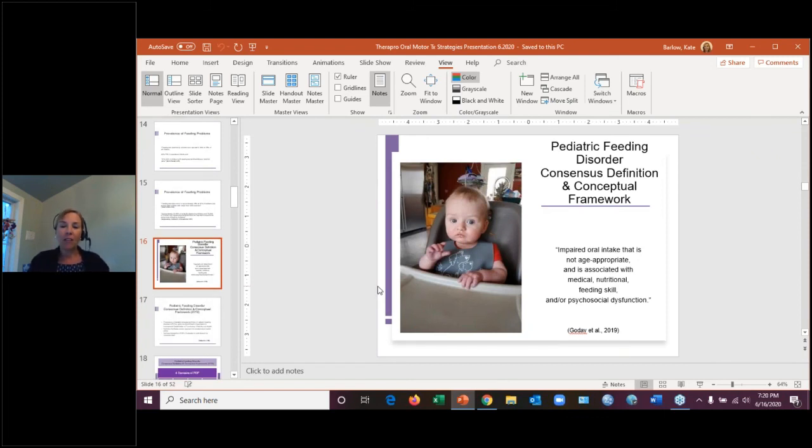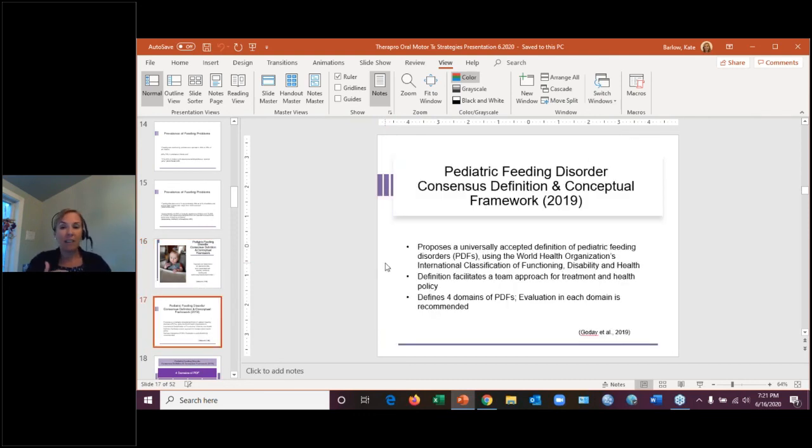This article came out in 2019. Pediatric Feeding Matters is really trying to develop a universal definition of pediatric feeding disorders. And this is the definition that they have: impaired oral intake that is not age appropriate and is associated with medical, nutritional, feeding skills, and or psychosocial dysfunction. And this is a great framework. If you haven't yet seen this article, please look into it. I really like the definition and the framework that they have. And they're using the World Health Organization's International Classification of Functioning, Disability, and Health.